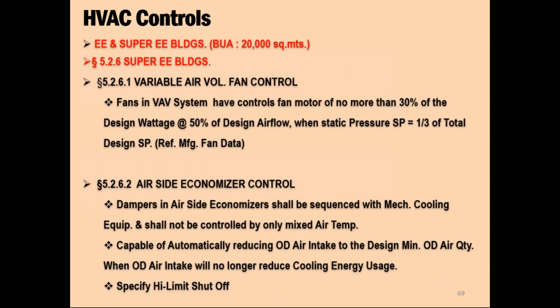So for super ECBC buildings, we have variable air volume fan control. So fans in VAV system have controls for fan motor of no more than 30% of the design wattage and 50% of design airflow, when the static pressure is 1/3 of the total design pressure.